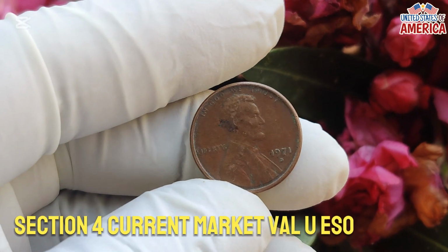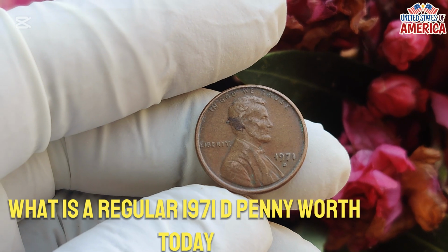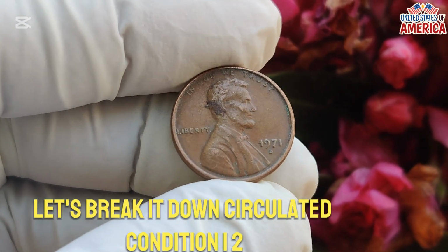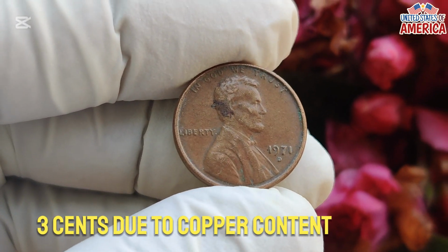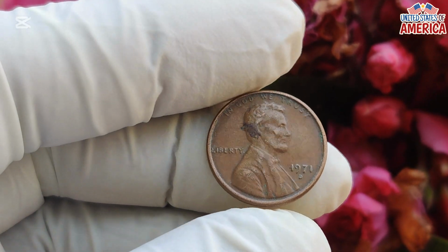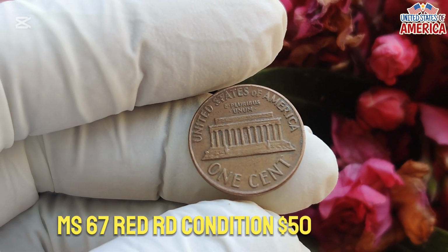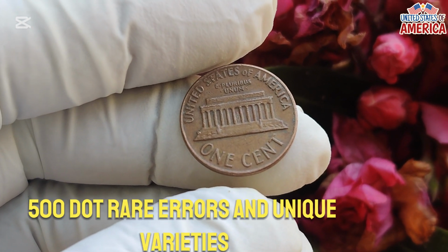Section 4. Current market value. So, what is a regular 1971 D penny worth today? Let's break it down. Circulated condition, 1 to 3 cents due to copper content. Uncirculated MS60 to MS64, $1 to $10. MS65 to MS67 red RD condition, $50 to $3,500.